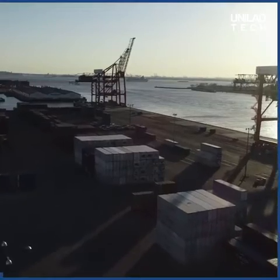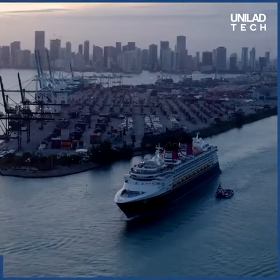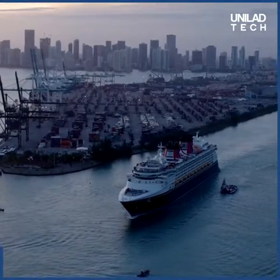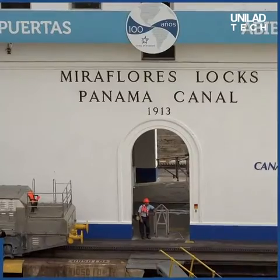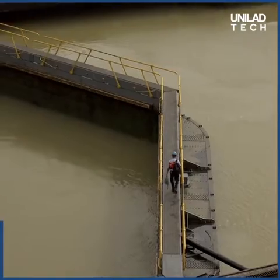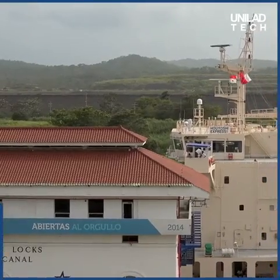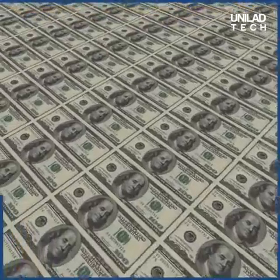At the same time, many other ports from Miami to New York had to spend billions of dollars to accommodate these new, bigger ships. By using the canal, ships sailing between Europe and East Asia or Australia can save as much as 2,000 nautical miles. But that saving comes at a price.